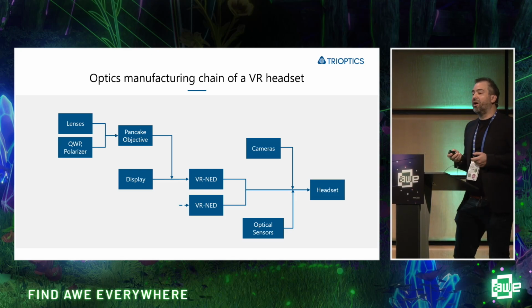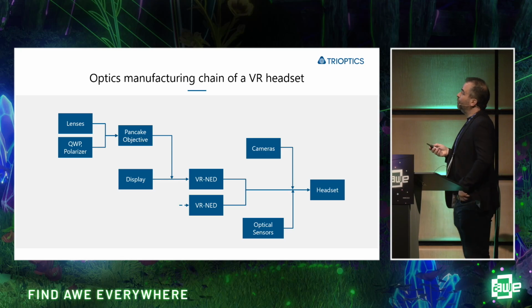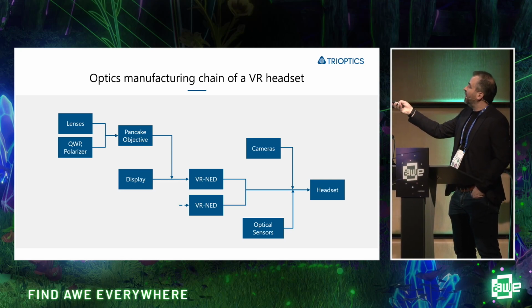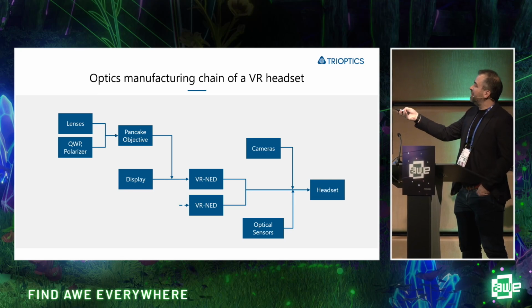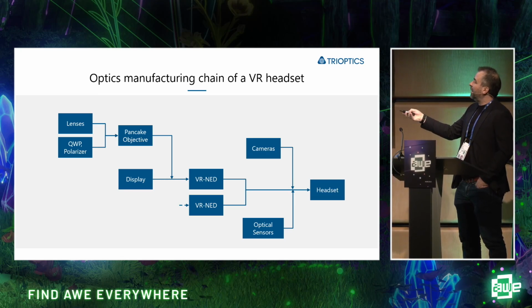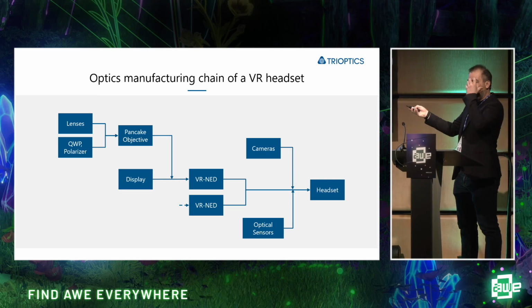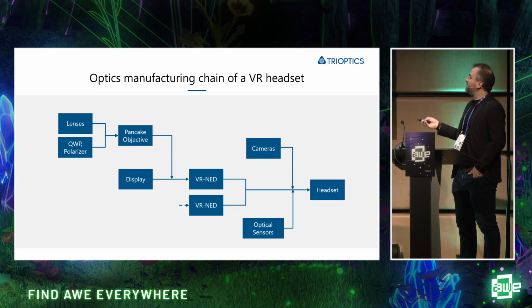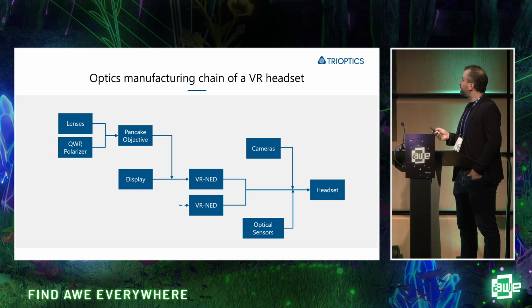This is basically a VR headset kind of view. So we have this, sort of like the objective. We add a display, we get a near eye display. Basically, they can put in front of you. You got two of those displays. You add cameras and sensors, and in the end, you got a headset.